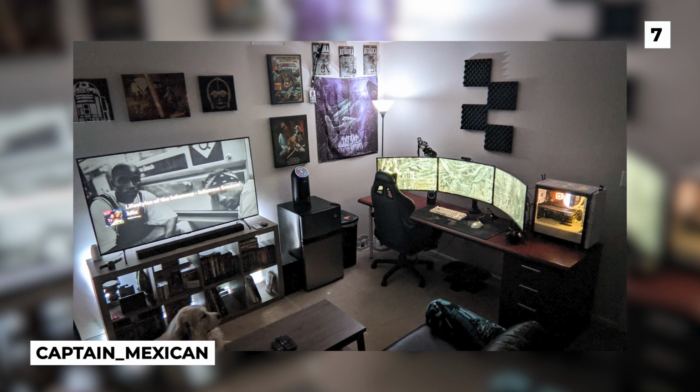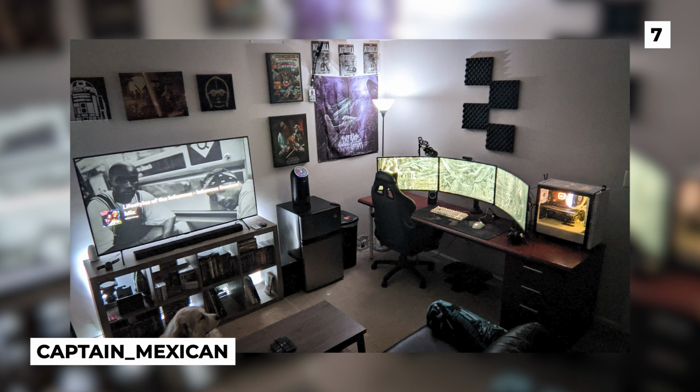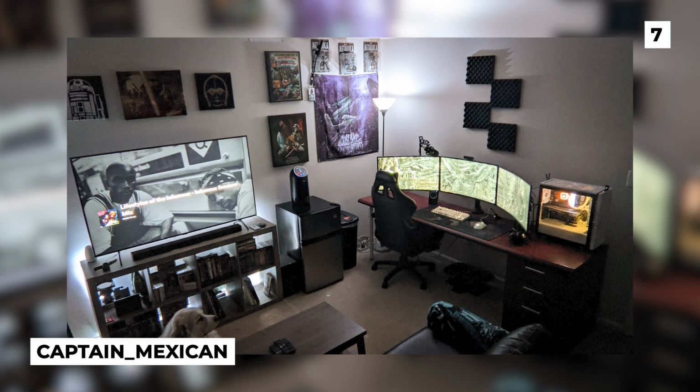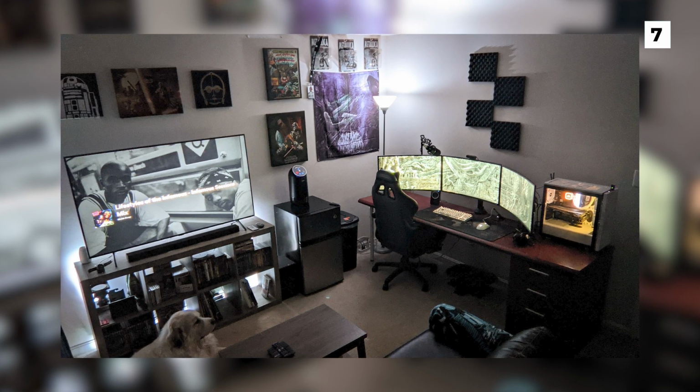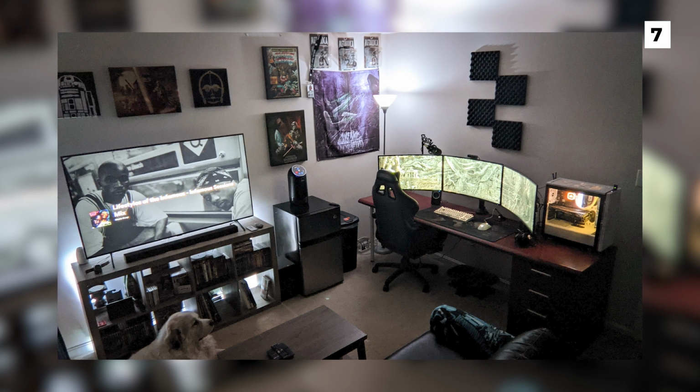Our next setup comes to us from Captain Mexican, who apparently spends 60 plus hours a week at this setup. This is the first non-IKEA desk on our list, and I have to say I love how long it is and how rich the desk's colour is.